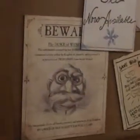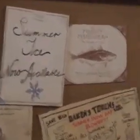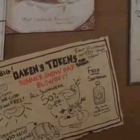So there is the Duke of Wesselton, or Weaselton as I like to call him. Summer ice now available. Summer wear 50% off. It's fun.